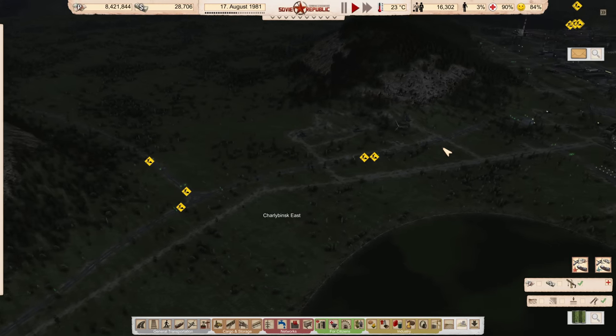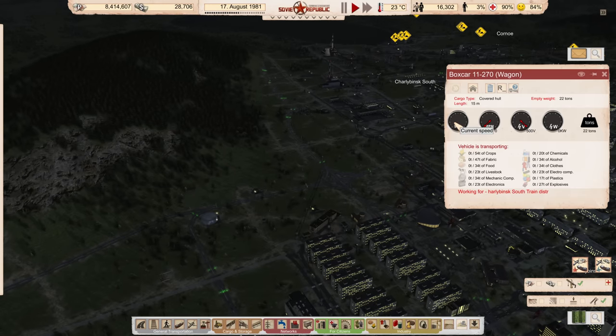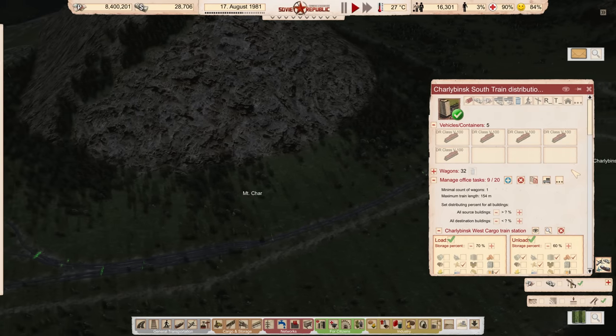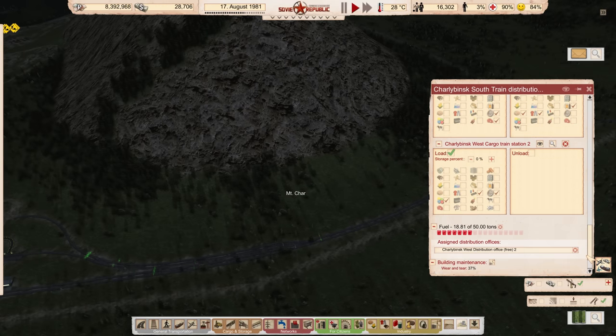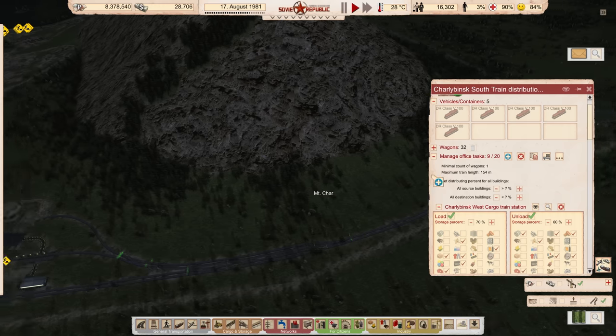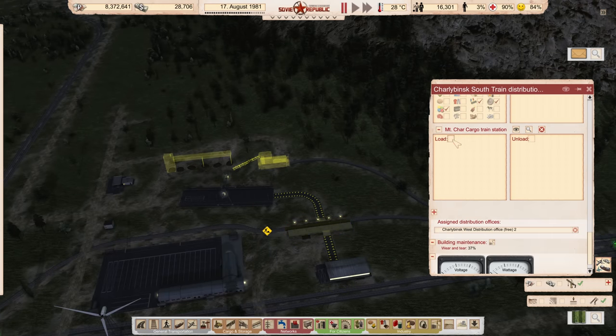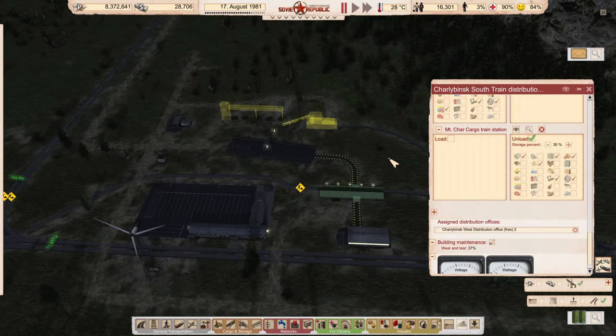To do that, we're going to come over here to our train distribution office. It's only got 9 connections added, so that's nothing, right? And what we want to do here is add this. Then when we add this, we're going to tell it to unload steel, prefabs, bricks, boards, mechanical, and electrical components. This should be all we need in order to start getting construction going on over here.